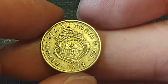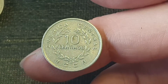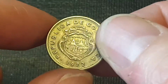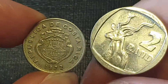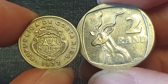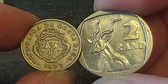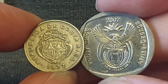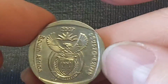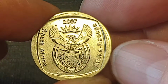Then we have another Costa Rica. The Costa Rican ones are actually pretty boring. Just the coat of arms on one side, and the denomination on the other side. But it's good to check the actual mintage figures. They're usually pretty high because Costa Rican coins are usually minted only once every 5 years or so. So they mint coins and then they actually use them all up and then they mint more coins. Unlike the South African ones, which mint coins every year, but they change the languages on the actual coins.